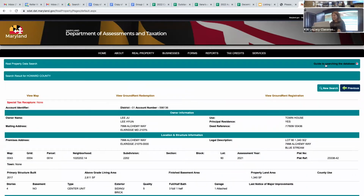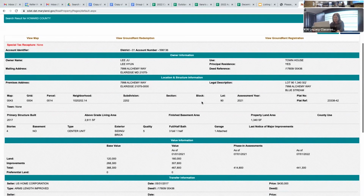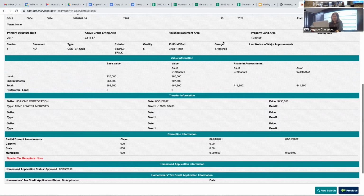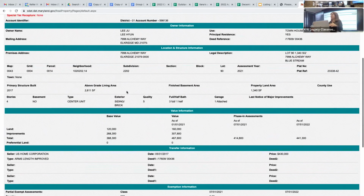Okay, so this is what it shows. We see owner's name, mailing address, et cetera, siding, brick, center unit as opposed to end unit, 3 full, 1 bath, attached house, so on and so forth. I'm not going to dive into detail on what the screen looks like. I just want to show you how you can look up property information on SDAT.